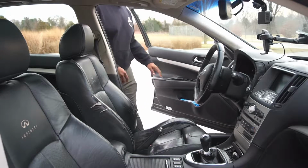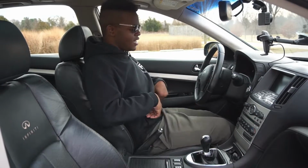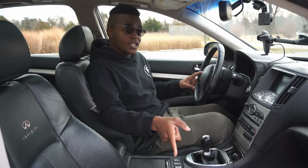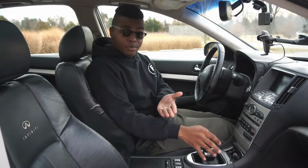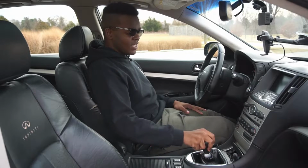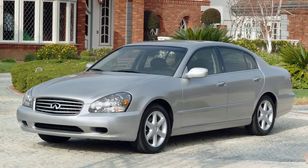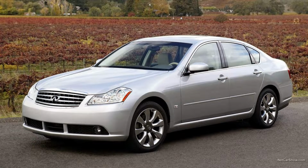And now let us get behind the wheel of this sports sedan. This is actually the first time I've experienced a G, any G. But let's start it up. Push button start for '08. Nice, smooth, quiet. Thank God this one doesn't have the trumpet sound. I've been in the older Q45s. I've even ridden in the larger M, the big brother of this.